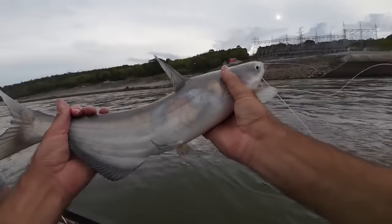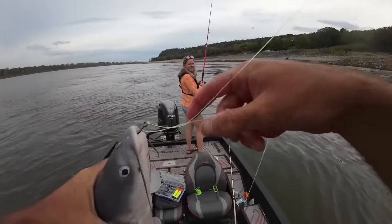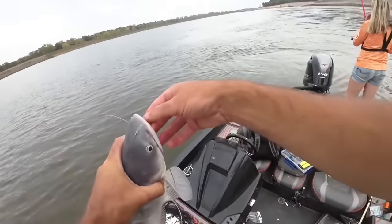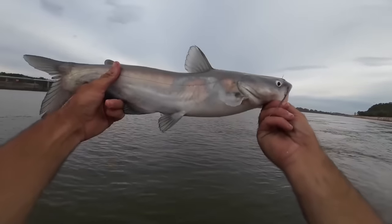It's a catfish. It's official, they like the Timu hooks. The Timu hooks hold up to flatheads and blue cats so far. It's honestly probably enough fish for us. We got that flathead, we got this blue cat, we can have supper.